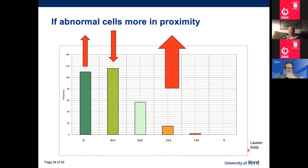Then one of the things that we found was the more our abnormal cells were in proximity, the more this one went down and the more everything else went up.